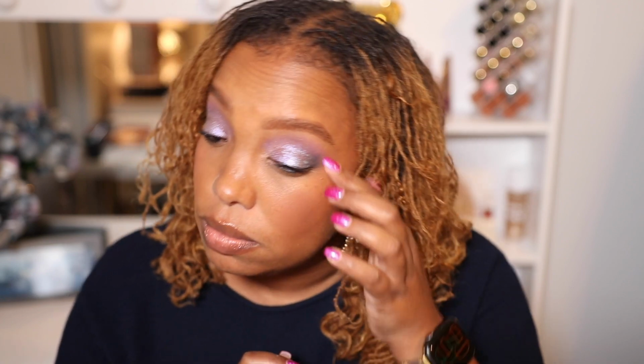And I was just like, oh, I said I was gonna tell them how it looked. So this is how it looked. Not too bad, not too shabby. I see a little breakage right here, but not as bad as yesterday. And I used glitter glue today. So definitely not as bad, not as noticeable. It could be because the shade is a little bit lighter, but everything's good.